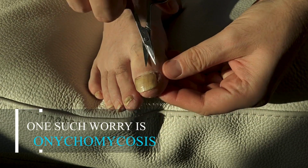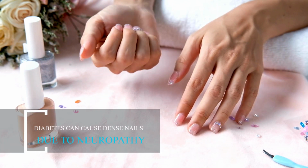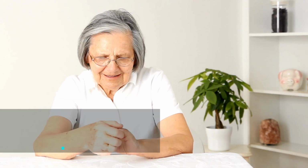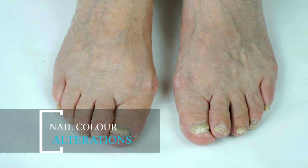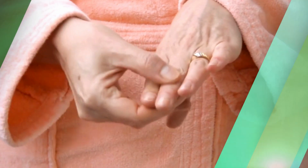One such worry is onychomycosis. Furthermore, diabetes can cause exceptionally dense nails due to decreased nail blood circulation or even neuropathy, which affects the surrounding nail muscles and tissues. Nail color alterations from mild yellow to deeper browns or even stark black might be seen.